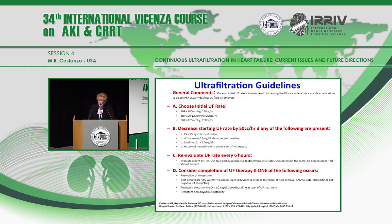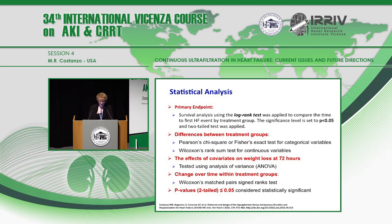The choice of UF rate was based on the patient's systolic blood pressure, and we recommended a drop by 50 cc per hour in patients that had renal insufficiency. And also, in our case, and this is an important point, in patients that had right ventricular dysfunction, because in these patients, there is a greater amount of blood that is stored in the venous circulation. So these patients are especially susceptible to intravascular volume depletion. We reevaluated the UF rate every 6 hours, and we also provided criteria for when to consider the ultrafiltration therapy completed. The statistical analysis was not unusual for this type of trial.